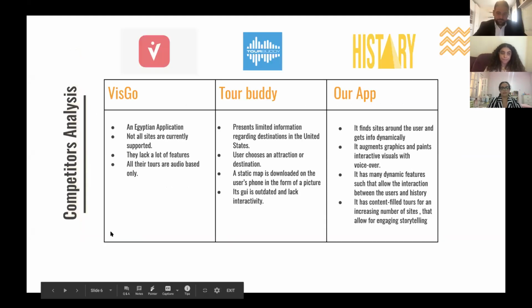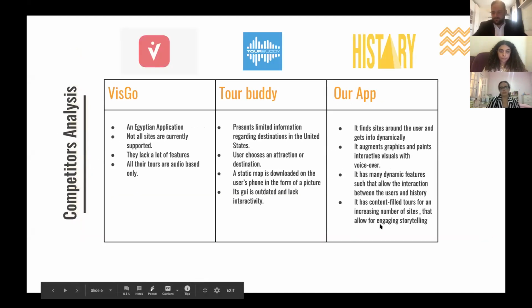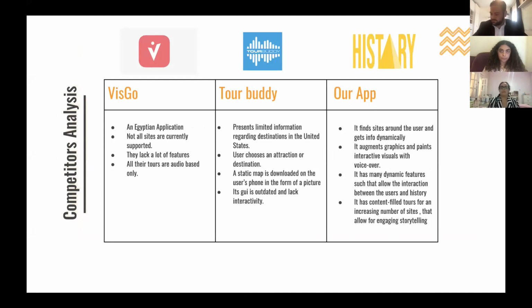As for the competitors who already exist in the market, we have the Egyptian application called VizGo that provides guided tours. Not all sites are currently supported. That's the main problem. They lack a lot of features. Actually, they do not have any features except the tours, and all their tours are audio-based only.